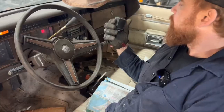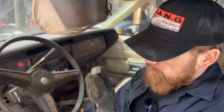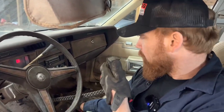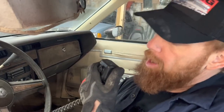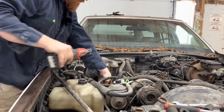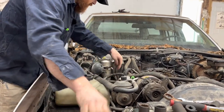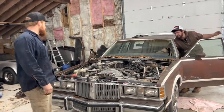See if the radio works. Breaker 19. This is Ghost Rider. I'm here with Joe, aka Rump Rider. Ladies and gentlemen, this is your captain speaking. Please buckle up. This is going to be a bumpy ride. That one's right up there with the 1/2 inch impact. That's probably my favorite Milwaukee tool I've ever got. Whoops. Just handy.